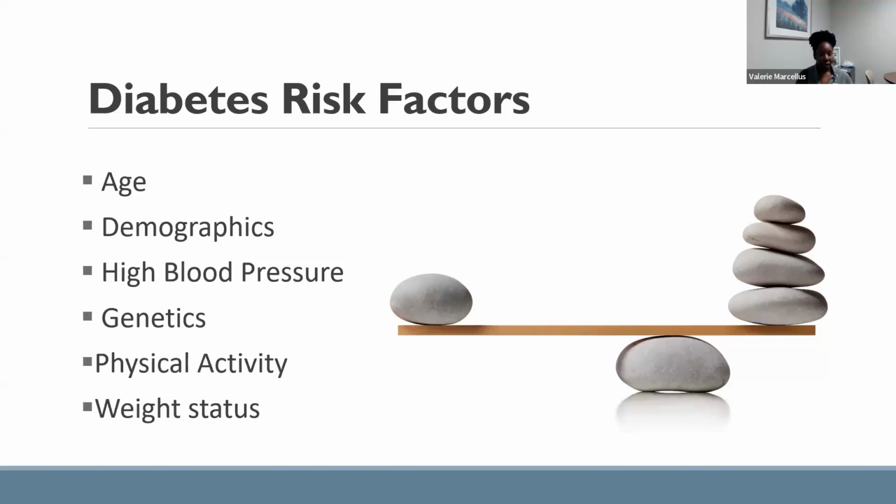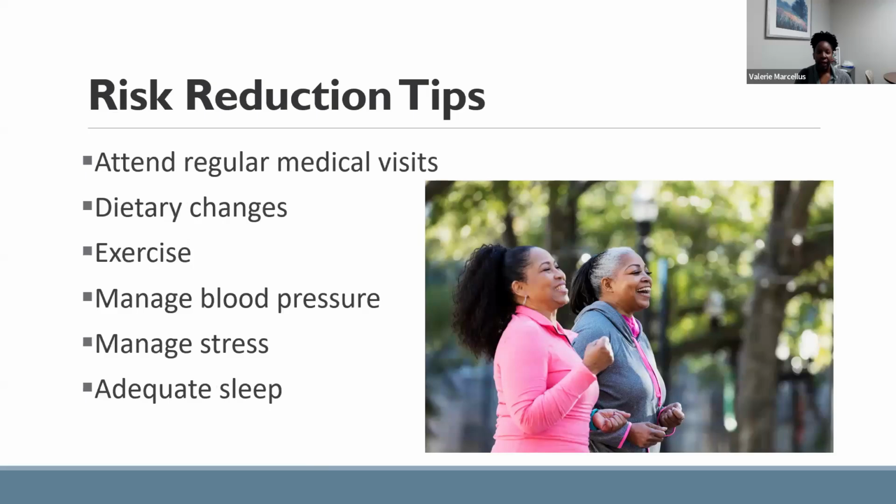Physical activity. Having regular physical activity really improves overall health and reduces the risk of a lot of different conditions, and can be a big part of managing blood sugars. And then weight status as well. So these are all diabetes risk factors. And when we look at those diabetes risk factors, there were some on that list that we can control, some that we cannot. So the things we can control, we call those modifiable risk factors.